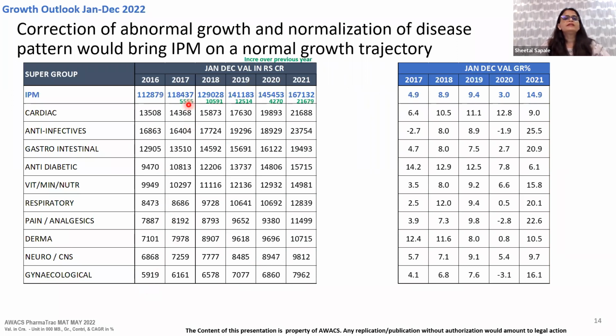The numbers in green are the incremental over the last year. So 2017 over 2016, the incremental of the IPM was around 5,000 crores. The incremental almost doubled to around 10,000 crores in 2018. It stayed around 12,000 crores in 2019. In the COVID year, this incremental went down significantly, but this number was almost equivalent to what the market had shown in the year 2017.